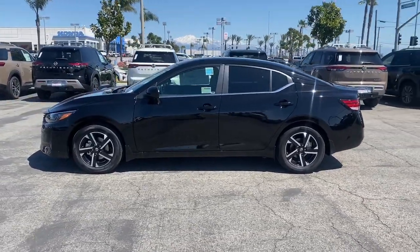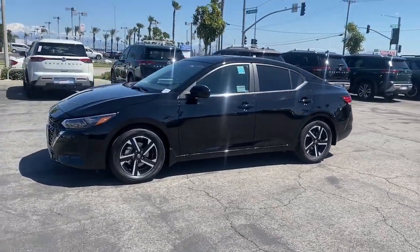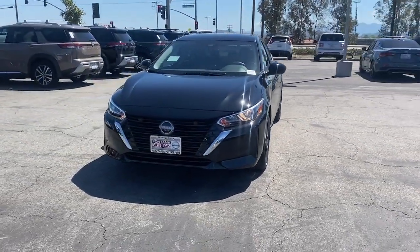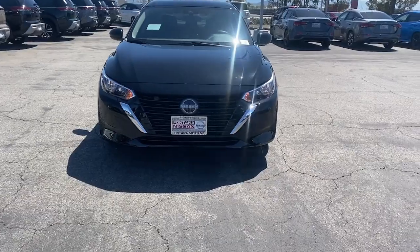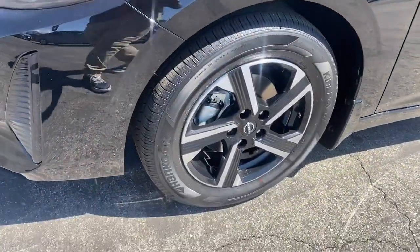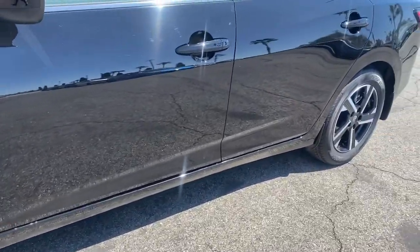These are just some of the great options this vehicle comes with: Apple CarPlay and/or Android Auto, keyless entry, adaptive cruise control, satellite radio, blind spot monitor, alarm, electronic stability control, aluminum wheels, steering wheel audio controls, leather steering wheel.